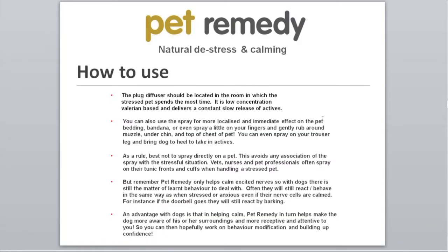How you would use it: we've already talked about the plug diffuser in the room where the pet spends the most time. With the calming sprays, you would use them on bedding, a bandana, but actually many vets and nurses and pet professionals will spray on themselves, on their tunics, on their cuffs, on their hands, because the Pet Remedy calming spray is water-based, it's pH neutral, so absolutely fine to have on your skin or the coat of the animal. So they would spray perhaps on their fingers and rub around the muzzle, under the chin, top of chest of the dog or other pet. You can actually even spray on your trouser leg and bring the dog to heel, for instance, to take in the actives if you anticipate an adverse situation.